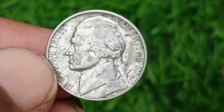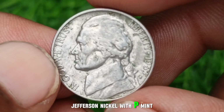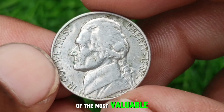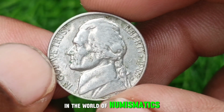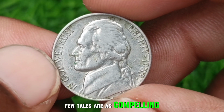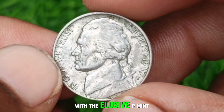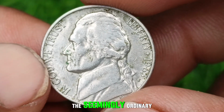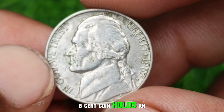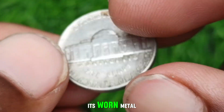Next up, the 1983 5-cent Monticello Jefferson nickel with P mint mark, as if it's one of the most valuable and mysterious coins in the world. In the world of numismatics, few tales are as compelling as the whispered legend of the 1983 Jefferson nickel with the elusive P mint mark, struck in Philadelphia. This seemingly ordinary 5-cent coin holds an extraordinary secret, a hidden fortune nestled within the ridges of its worn metal.